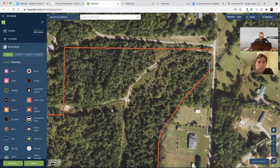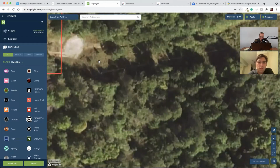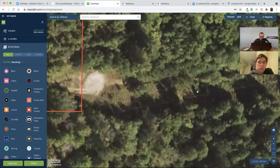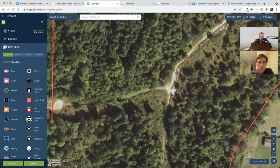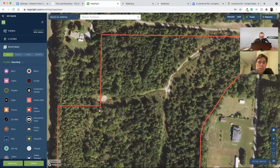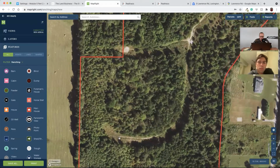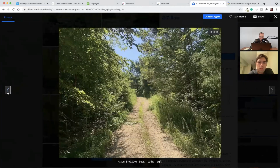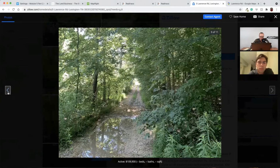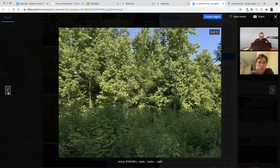Now it looks like there's a power line or something coming through here. I don't know if something was back there at one point or there's something there along the trees. I don't know what that would be. It may not be a power line. But you've got like a little spot there and a little spot there. That's interesting. But they do have trails going through it, which if I remember from the pictures, it's not a full-on gravel road, but it kind of is. It could be widened for sure.